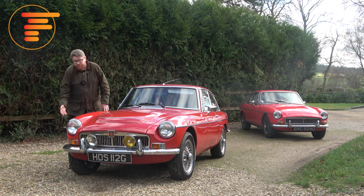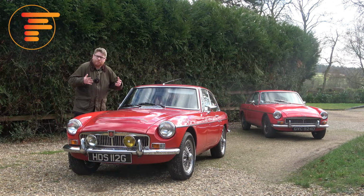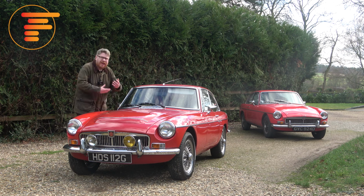First things first, it sits on 15-inch wheels. It just sits a little bit taller, a little bit prouder than a B. And I think that makes the car look a little bit bigger, a little bit more purposeful. That power bulge on the aluminium bonnet as well kind of adds to that. It feels a bit more muscular than a B.